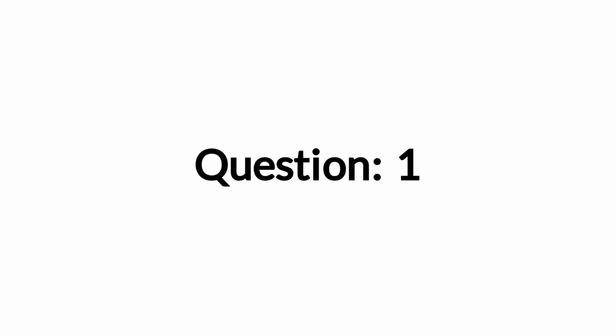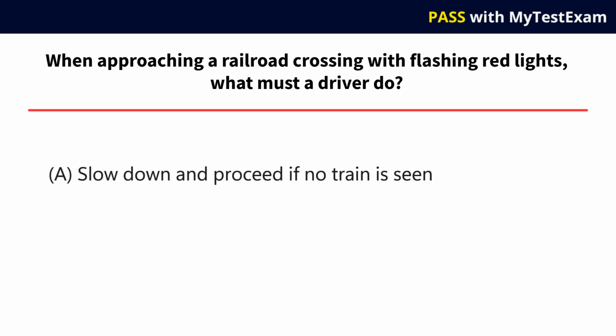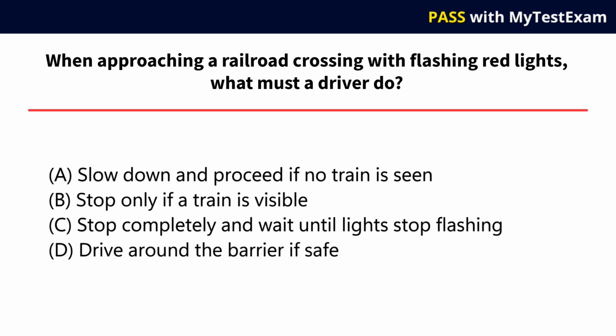Question 1. When approaching a railroad crossing with flashing red lights, what must a driver do? A. Slow down and proceed if no train is seen. B. Stop only if a train is visible. C. Stop completely and wait until lights stop flashing. D. Drive around the barrier if safe.